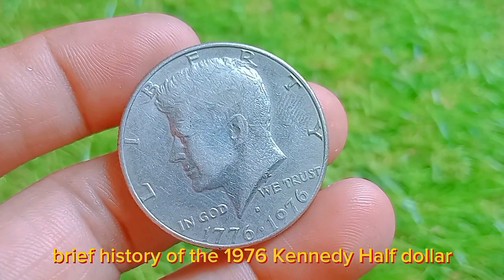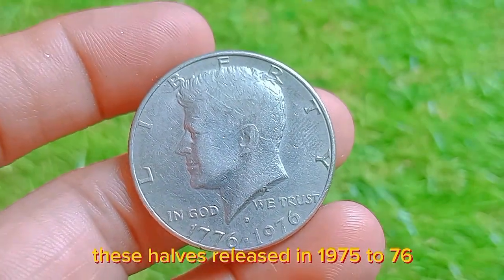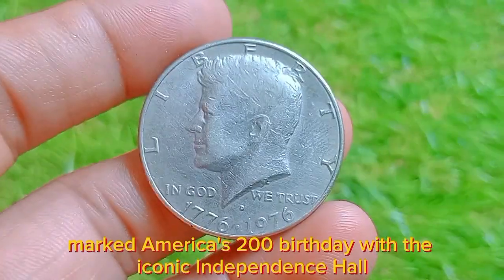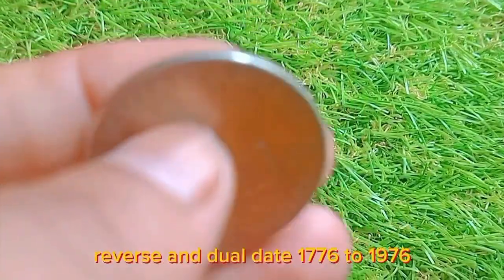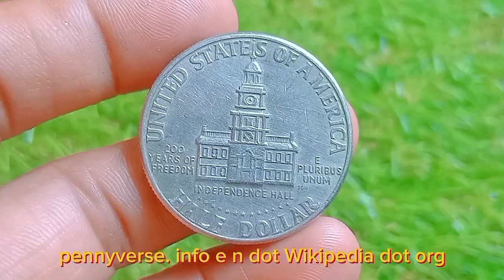Brief history of the 1976 Kennedy half dollar. These halves, released in 1975 to 76, marked America's 200th birthday with the iconic Independence Hall reverse and dual date 1776 to 1976.